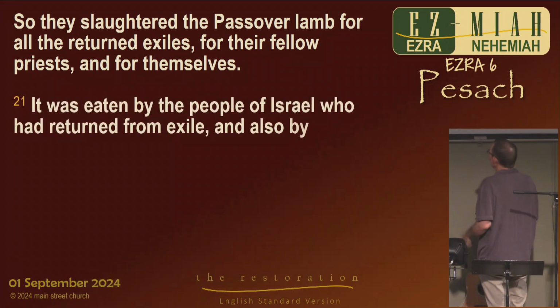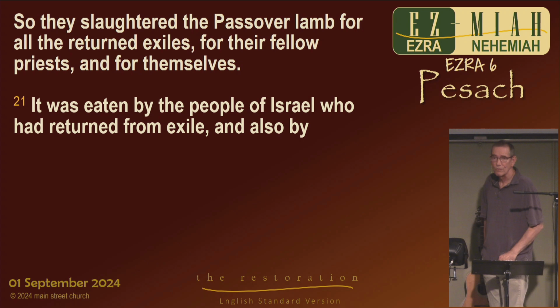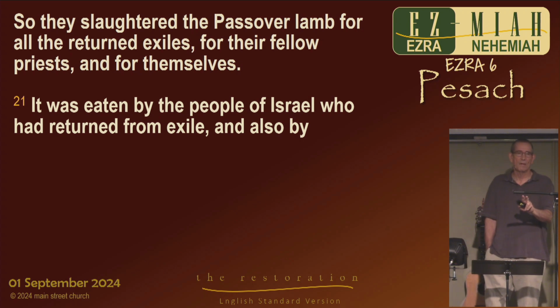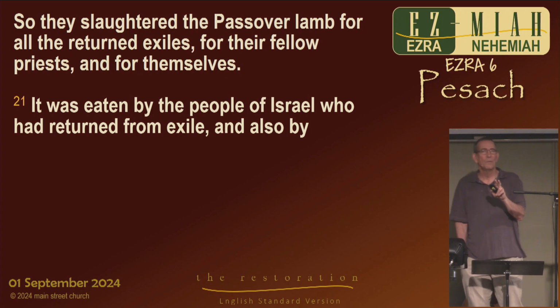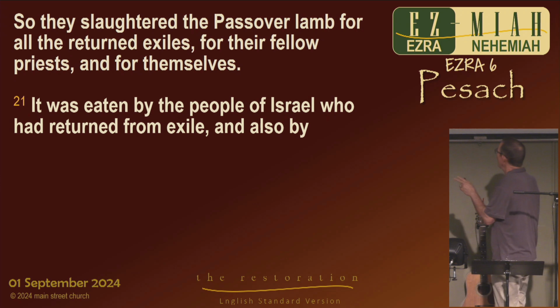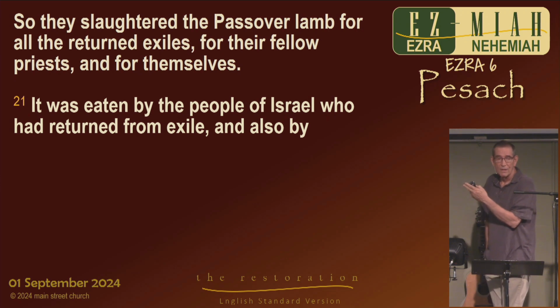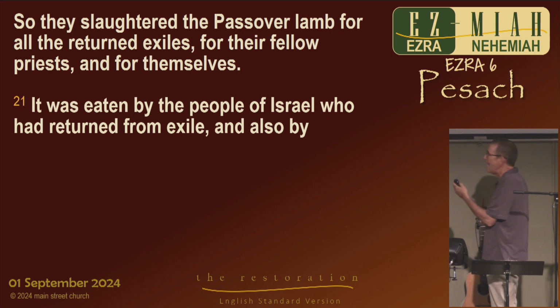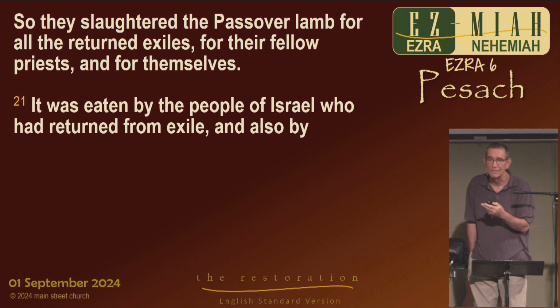Okay. It was eaten by the people of Israel who had returned from exile, and also by... Wait. Stop the bus. It was eaten by the people who returned from exile. Okay, that's all the people. Again, we estimate there's like 40,000 people. The first wave that came back, 40,000 people that came back from Persia. Okay, all the people of Israel who returned from exile, they ate, and also somebody else.